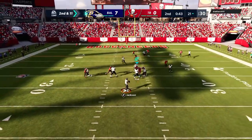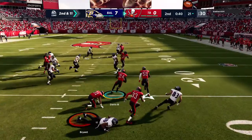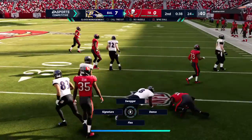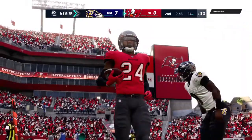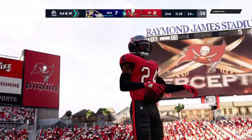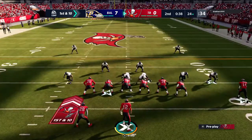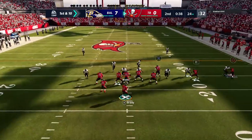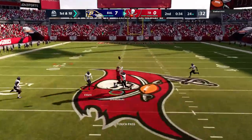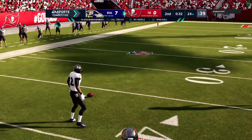Jackson from the shotgun. Into double coverage, and it's intercepted. Carlton Davis picks it, and he'll return it to the 24-yard line. Second straight drive now here, Charles, that have ended with an interception. And I just wonder, because I don't think it's going to rattle him necessarily, but I also wonder if it's going to nerve him a little bit.